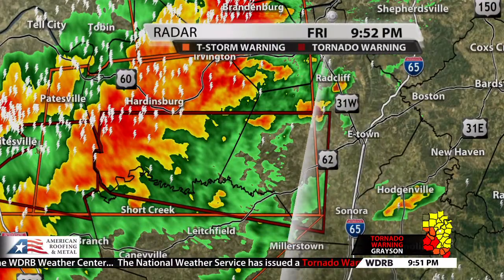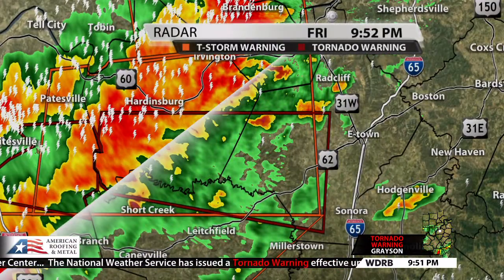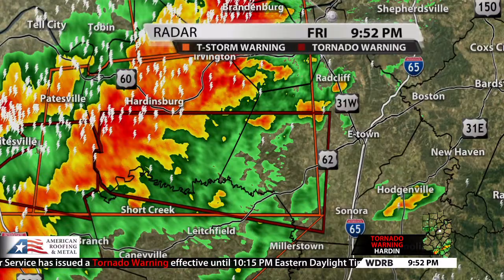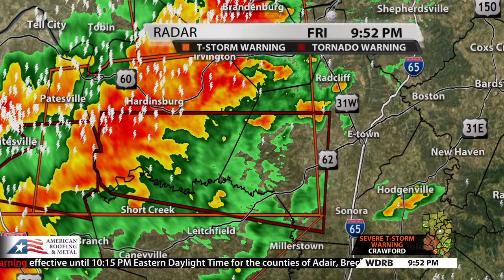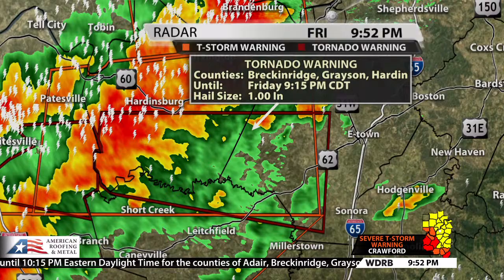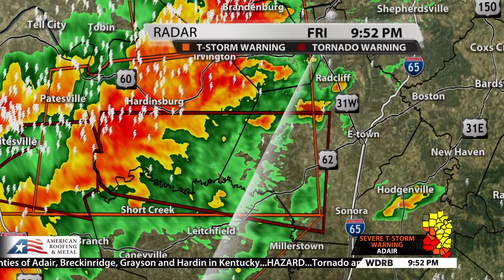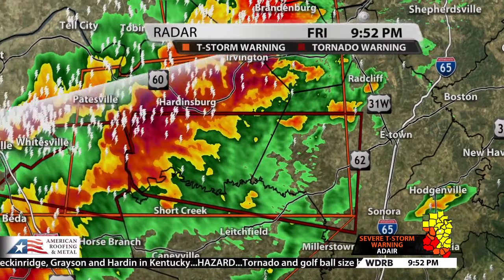Just so news knows, it's extremely likely that we're going to be with these tornado warnings for a while. It is possible we would come to you guys a little bit later, but it's also conceivable this may go through. New tornado warning now just issued. The concern is now elevating and getting worse. 1-inch size hail for Breckenridge, Grayson, Hardin. Tornado warning now in effect for Breckenridge, Grayson, and Hardin County.